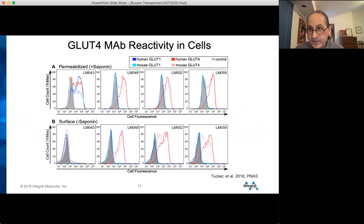So the first thing we did is look for specificity, and these antibodies are specific for GLUT4. What we did is we looked at essentially total GLUT4 as well as cell surface. Of the 4 antibodies we did deep characterization on, 3 of them were seeing the GLUT4 at the cell surface. 1 was actually against an intracellular epitope. These antibodies in general saw mouse GLUT4, but did not see the closely related human or mouse GLUT1 paralog for GLUT4. The one exception to this is that intracellular antibody LMO43, which cross-reacted between GLUT4 and GLUT1. And we'll talk a bit more about LMO43 because it's an interesting antibody.